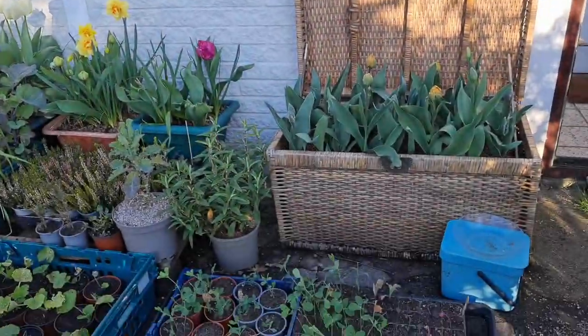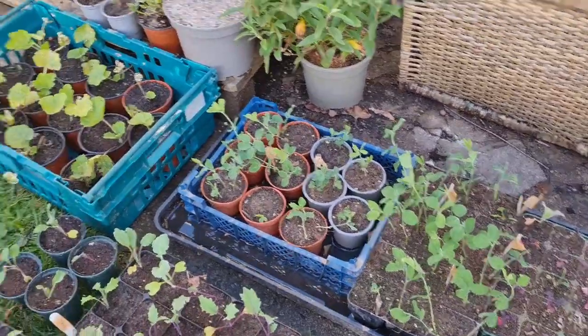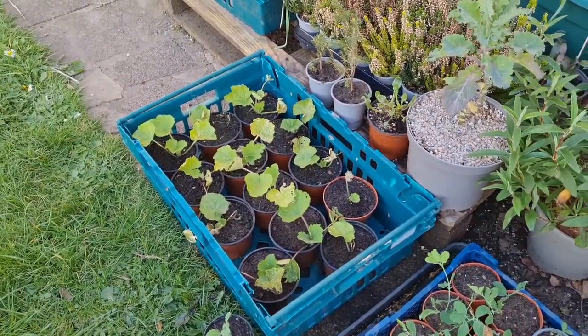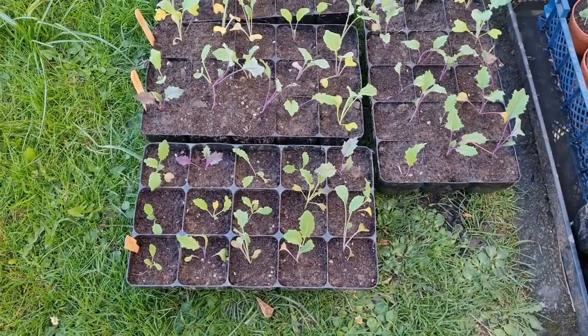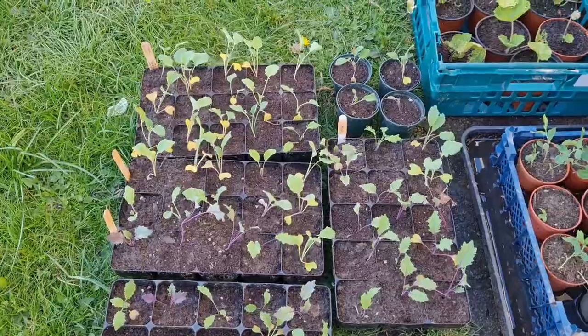So just to show you, oh, this is just sweet peas having a water, but I potted on all of these hollyhocks so I could have the tray. I potted on all of the brassicas so I could have their trays. These are kales, cauliflowers and calabrese.